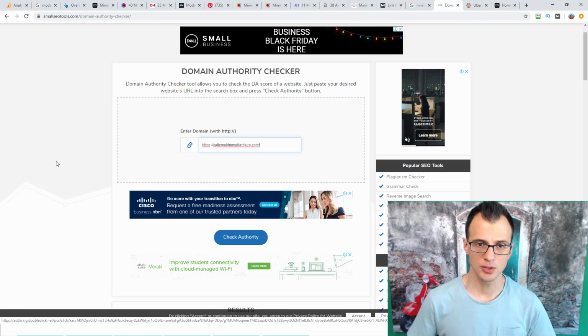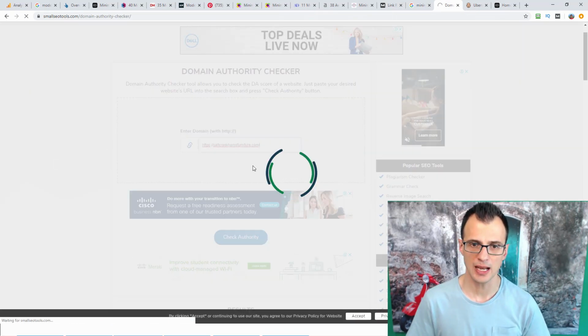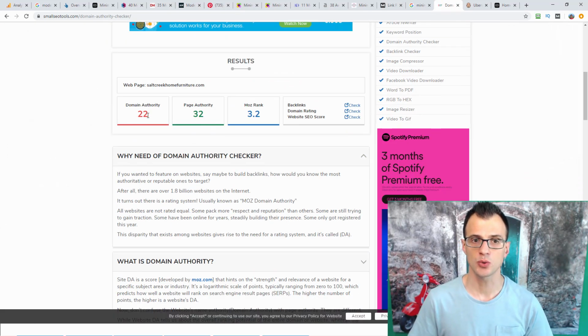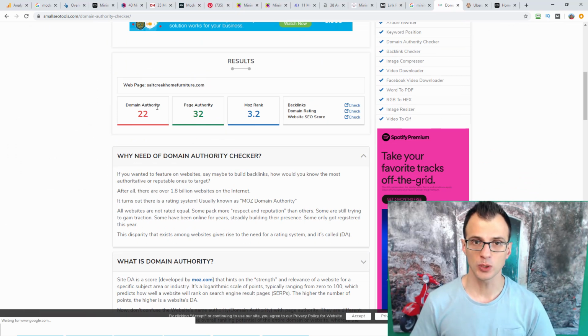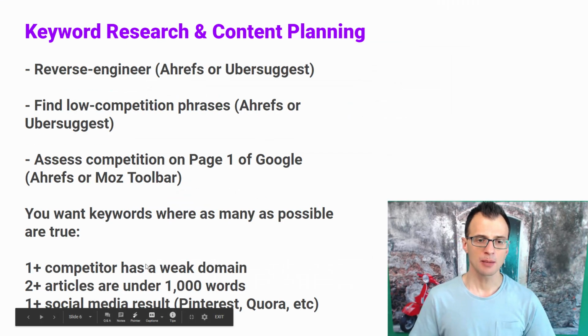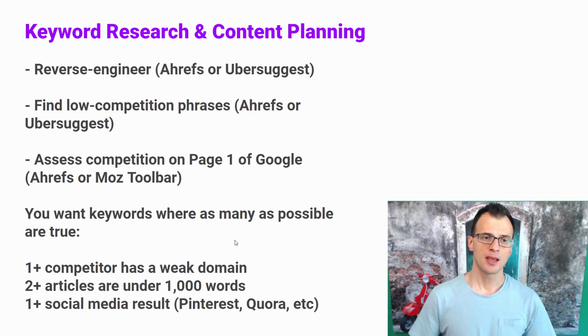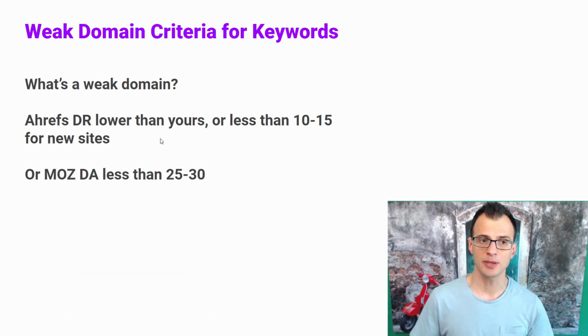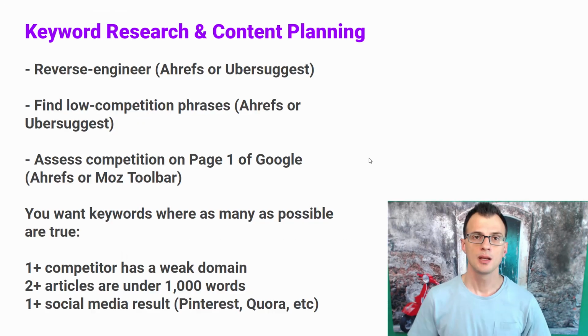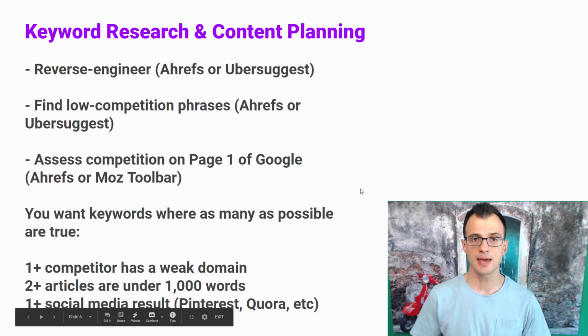And by the time you got to Salt Creek Home Furniture, when you analyze that, you will see that domain authority is 22. So bingo, we found what we're looking for. And we found at least one competitor that's got a weak domain. And we know that it's a weak domain because their Ahrefs DR is lower than yours, or it's only 11, and Moz DA is less than 25 to 30. It's actually 22. Let's talk about the last thing on here, which is 2 articles that are under 1,000 words.